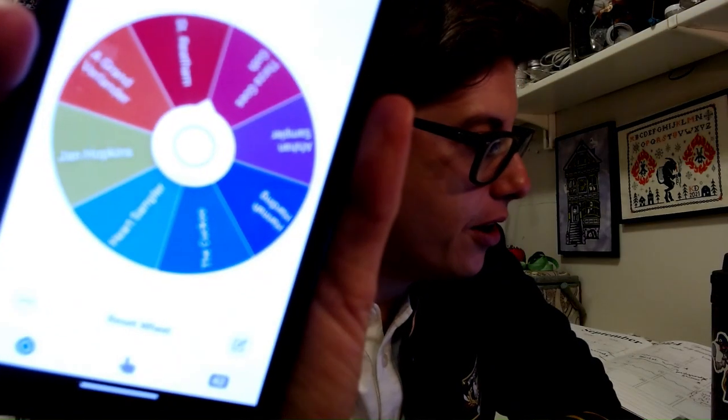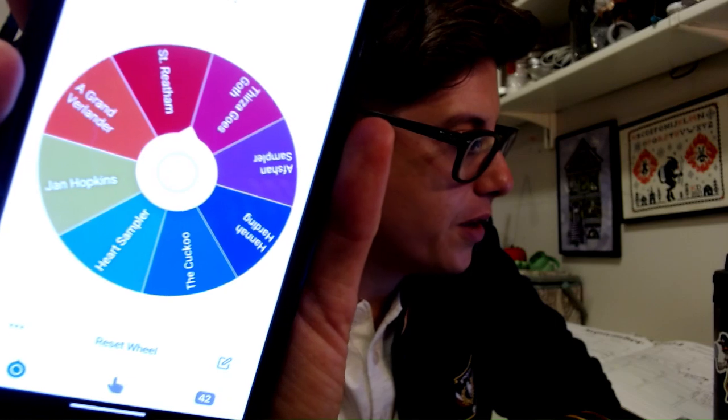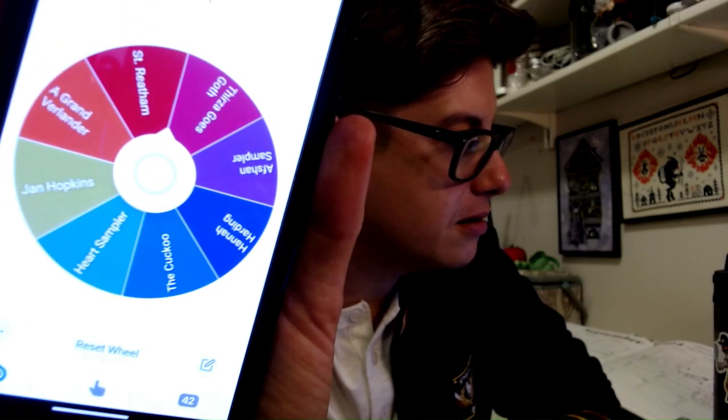But I guess that's random. Let me show you this wheel. Let me just get impressed with me. Let's see. It's called Tiny Decisions. Okay, so I have on there the 6 samplers that I have.